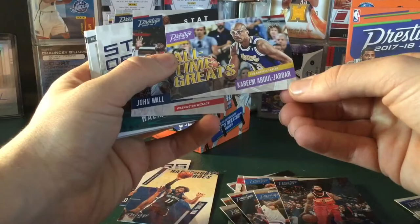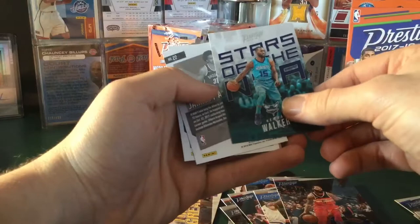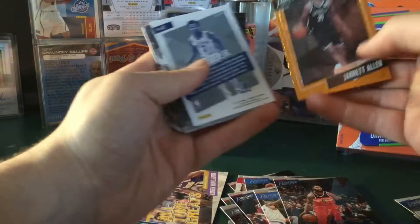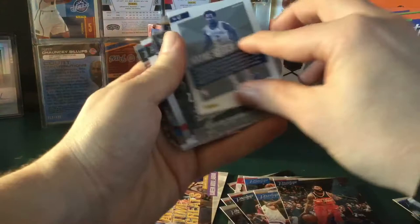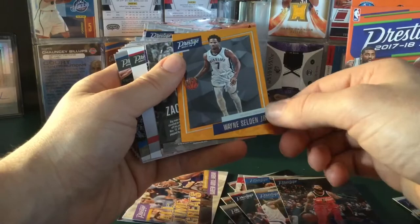Stat stars, John Wall. Hey, there. My favorite player. I told you guys this many times. Stars of the NBA, Kemba Walker rookie. Oh, here's the micro etched. Oh, wow. These are really nice looking cards. Here's Jarrett Allen, who ended the life of Lauri Markkanen just a few nights ago. Big on Jarrett Allen. Wayne Selden Jr. is another orange micro etch rookie. So there's two exclusive in each box. So that's them right there. Wayne Selden Jr. and Jarrett Allen.